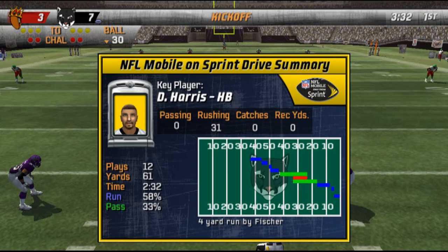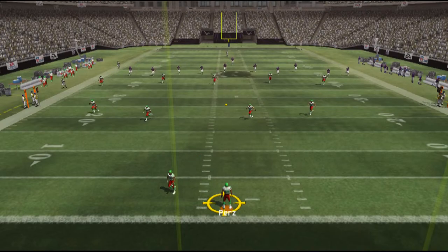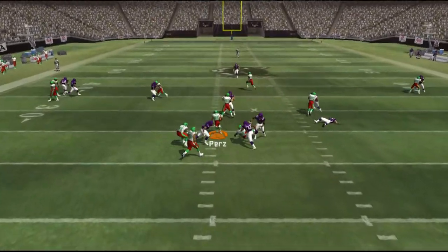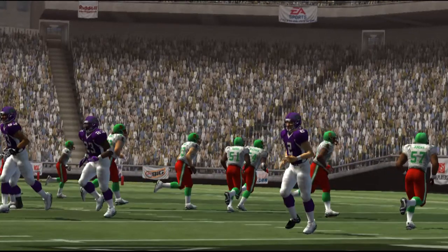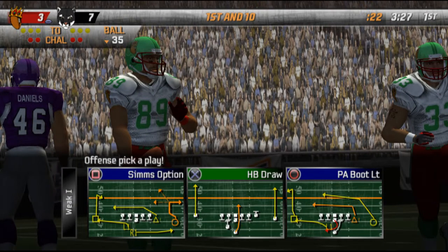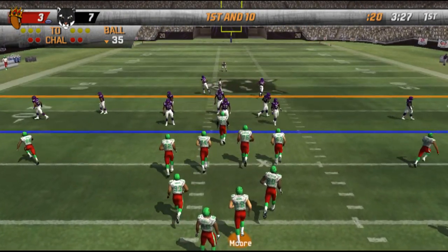Stop in to kick this one off. From the two. They turned their last possession into 3 points. Let's see what they do with the ball this time around. They'll start the drive at the 35-yard line. First and 10.